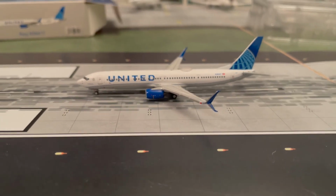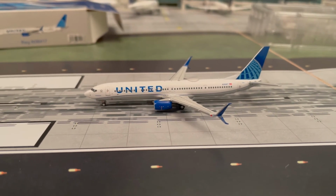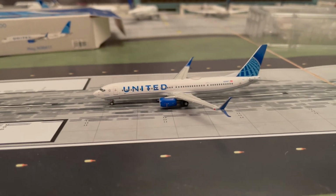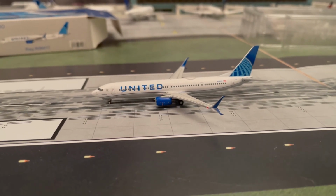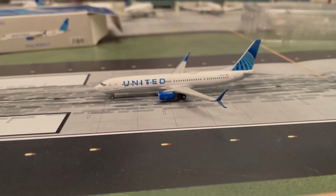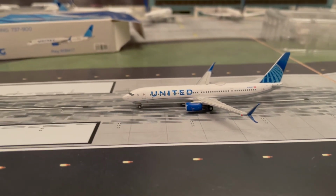Really glad NG Models released it. I would like to get at least 1 or 2 737-900s in the old livery. That would be really nice. I do have 2 of the old Gemini Jets United 737-900ER. I also have a Continental 737-900ER that I got off eBay, where someone just updated the title so it says United as well. Actually, it's right here.